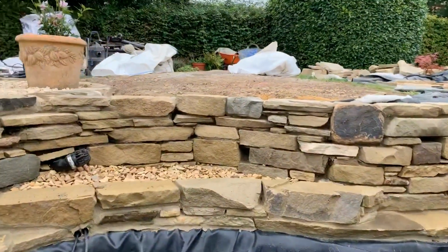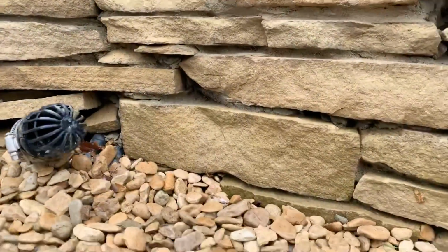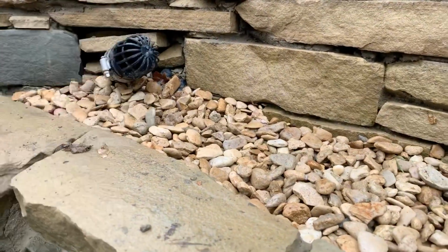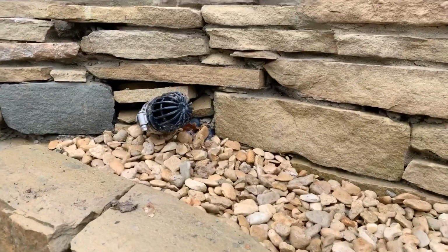Some features: an overflow, very important. This is a proper overflow with a tank connector going through the pond liner, and it culminates here with an elbow which is articulated, so you can lift it and drop it, which gives us 3 or 4 inches sort of calibration to alter the flow.